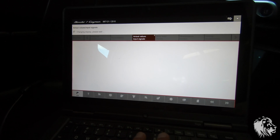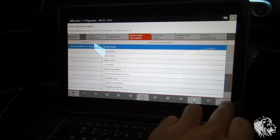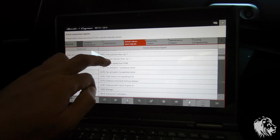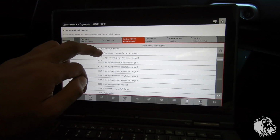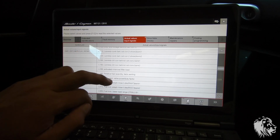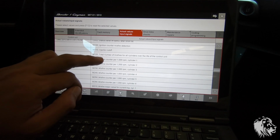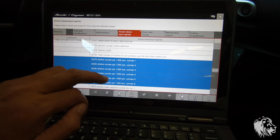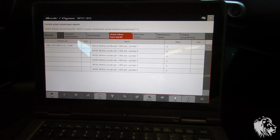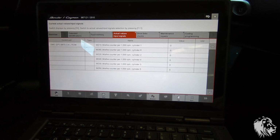I'm looking at what the options are for what signals I can actually look at live. It's exactly what I did last time. There's all these different things you can have a look at. The one I'm looking for is the misfire counter per 1000 RPM, and you select everything you want to view. You can select dozens of things if you want to, and then you press next. This is showing you cylinder 1, 6, 2, 4, 3, 5.